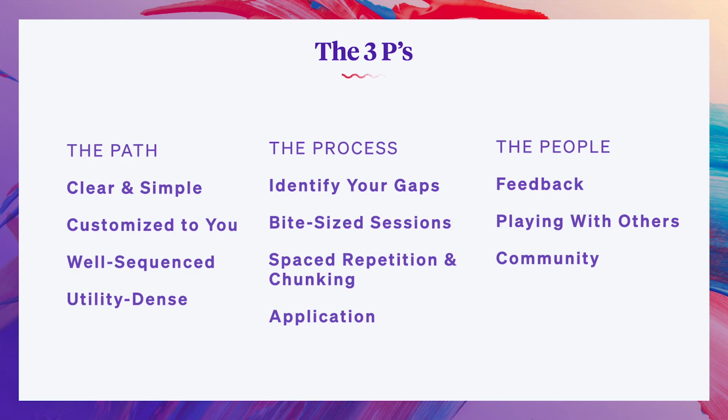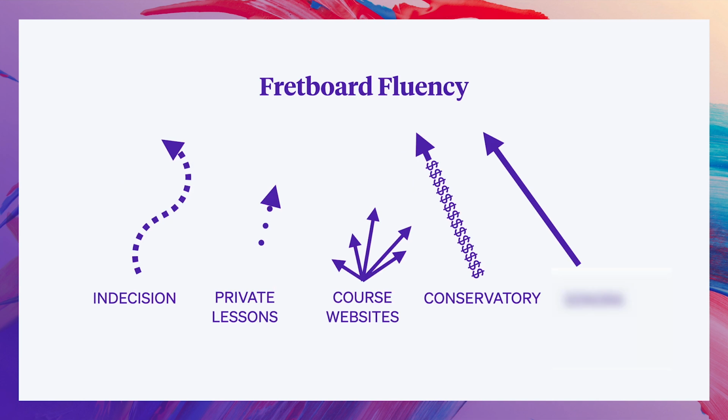So with this framework in place, it's a lot easier to see why these other approaches don't really work, right? So what we really want is something that kind of checks all these boxes, that's going to guarantee that we're actually successful at our goal, and is going to ensure that we're using our time in the most efficient way possible. And that's really where Sonora comes in.